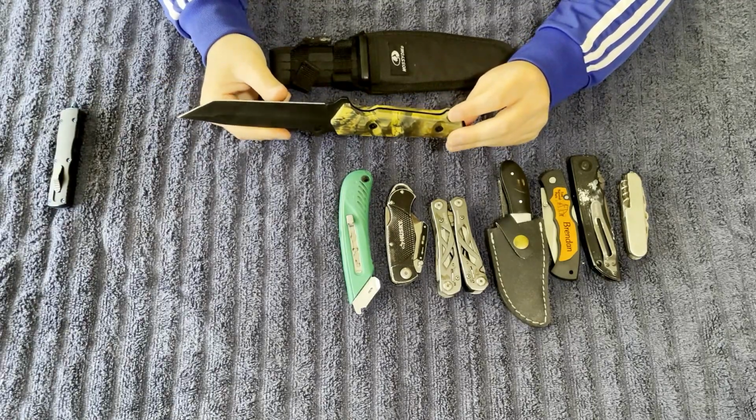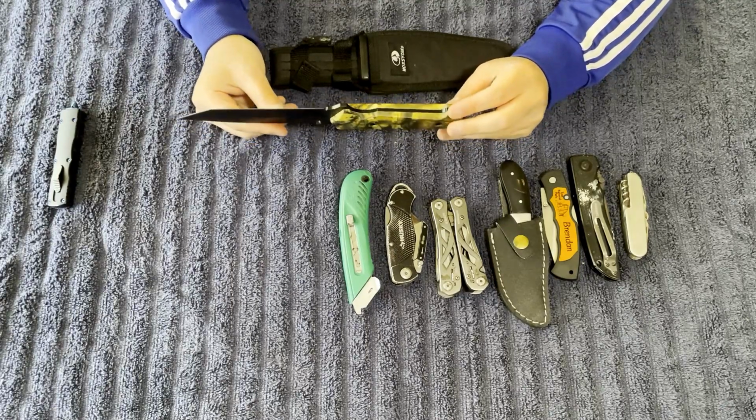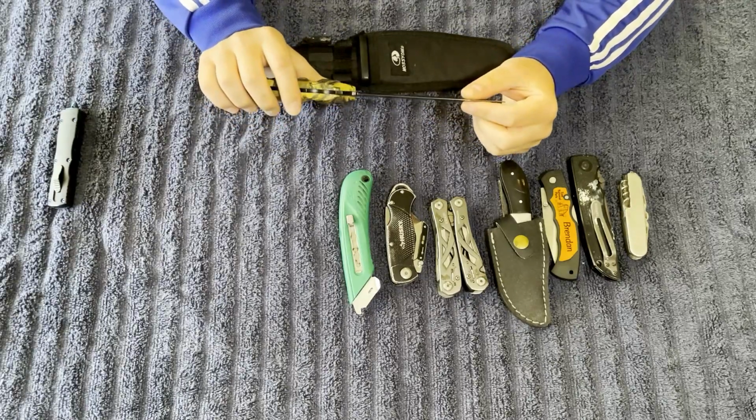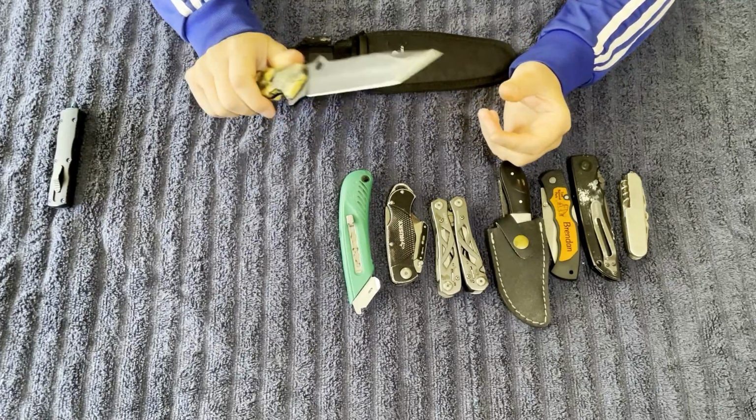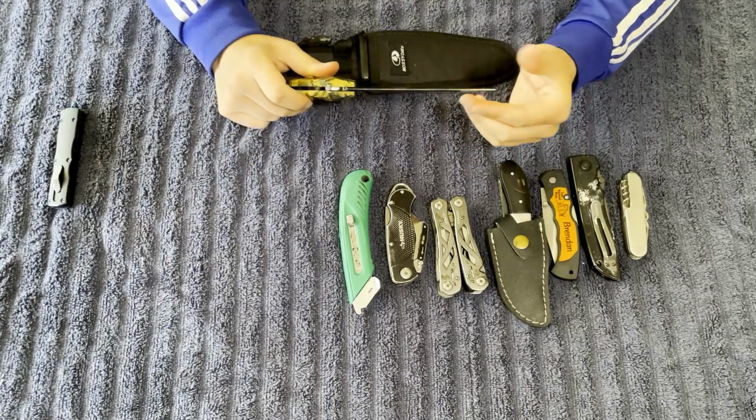For the money I paid for it, I'm very pleased with the knife. I haven't gone camping in a while, but when I do go again, I'm going to be bringing this with me. It comes to a fairly sharp point.